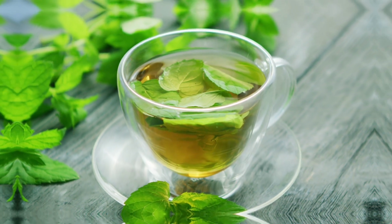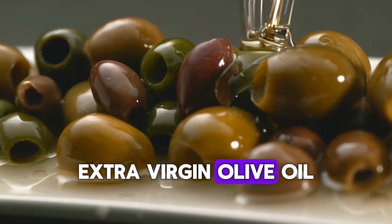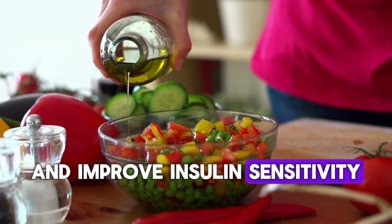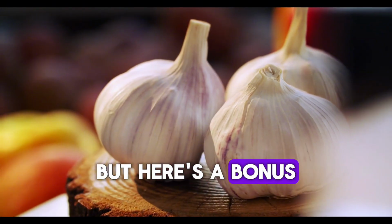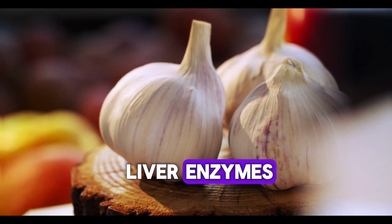10. Olive oil. A tablespoon a day of high-quality extra virgin olive oil has been shown to reduce liver fat and improve insulin sensitivity. 11. Bonus. Garlic. I know, I said 11. But here's a bonus. Garlic is full of sulfur compounds that activate liver enzymes and help flush out toxins.